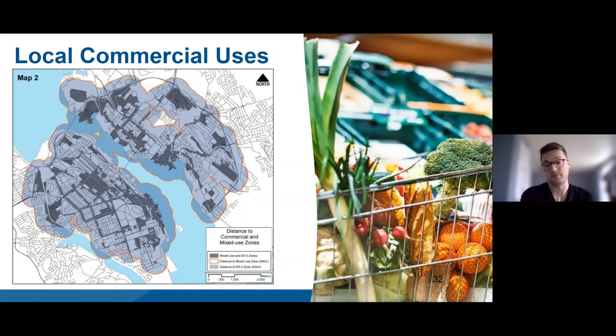We've received quite a bit of feedback on the local commercial uses as they're currently proposed in the draft Package B document in the established residential zones, and we're just letting everybody who's listening in today know that that's under review as we move forward into the next draft.